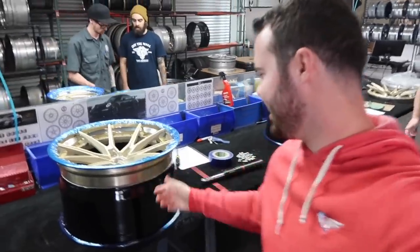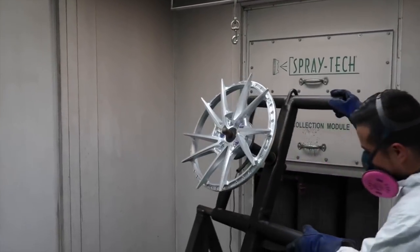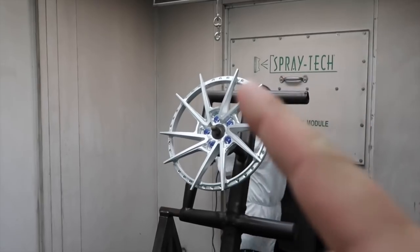Look how big this is. This is going on an Aventador. Look how wide that is. Love this finish. You said this is called a stone finish? Yeah. All right, so now I'm actually going to get to see my wheel be powder coated. This is exciting. There's the wheel. Oh, that looks so awesome.